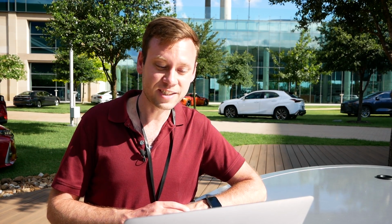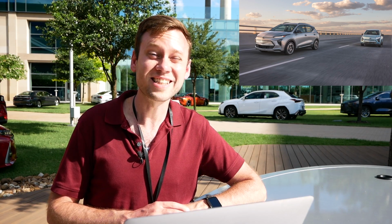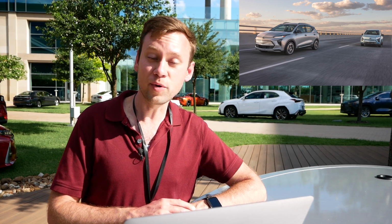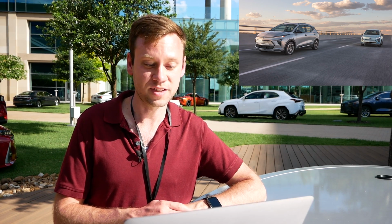And some other GM news. GM has aggressively slashed the pricing on the Bolt and the Bolt EUV this week, which both dropped by about $6,000. They're kind of pulling a Nissan Leaf. They did the same thing a little while back here. So a regular Bolt now starts at $26,595, and the EUV now starts at just $28,195.